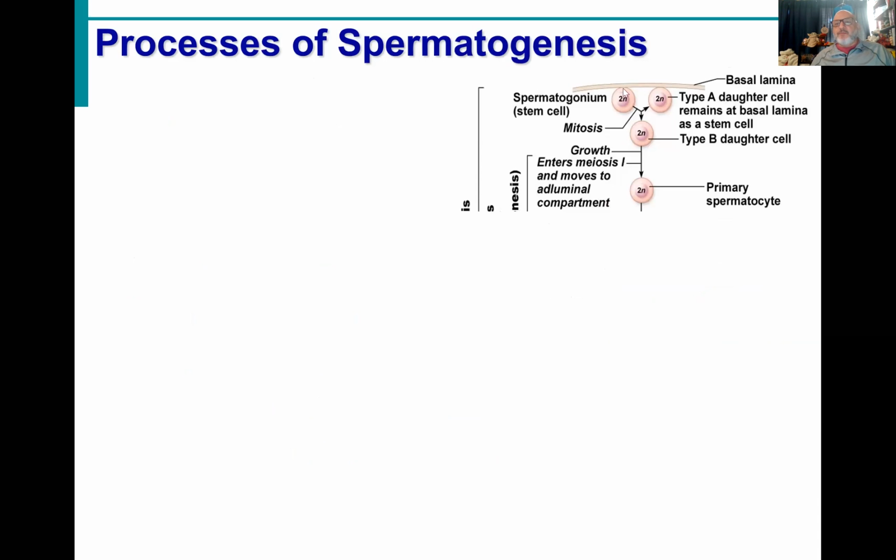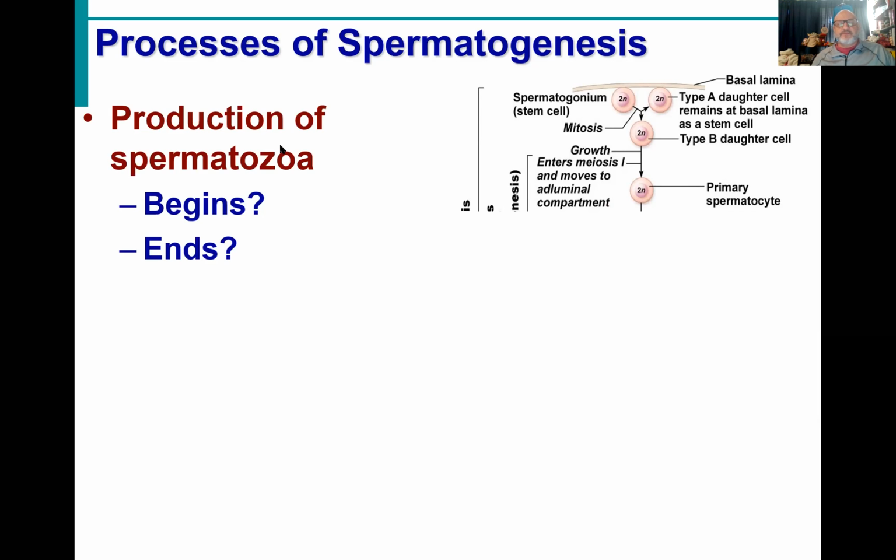So up here at the basal surface of our seminiferous tubule, we have our spermatogonium, our stem cell, that undergoes mitosis. Now, I think we mentioned this earlier, but again, let's go ahead and start with that. Spermatogenesis begins when?